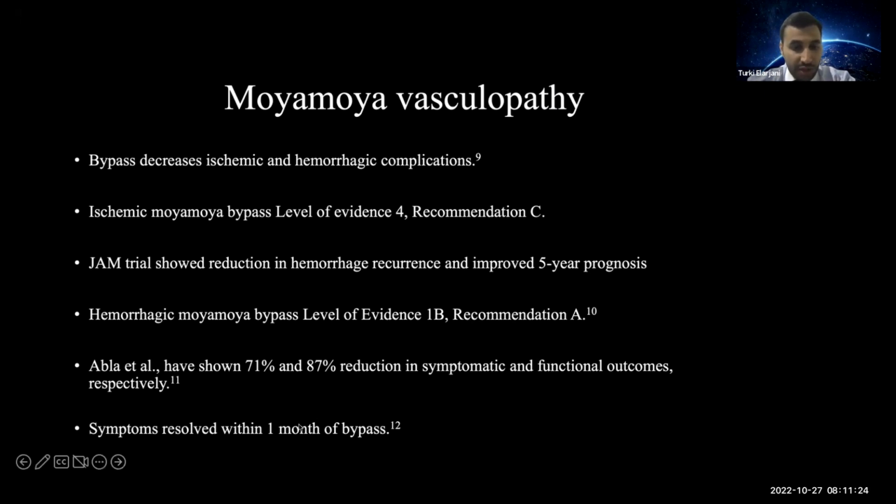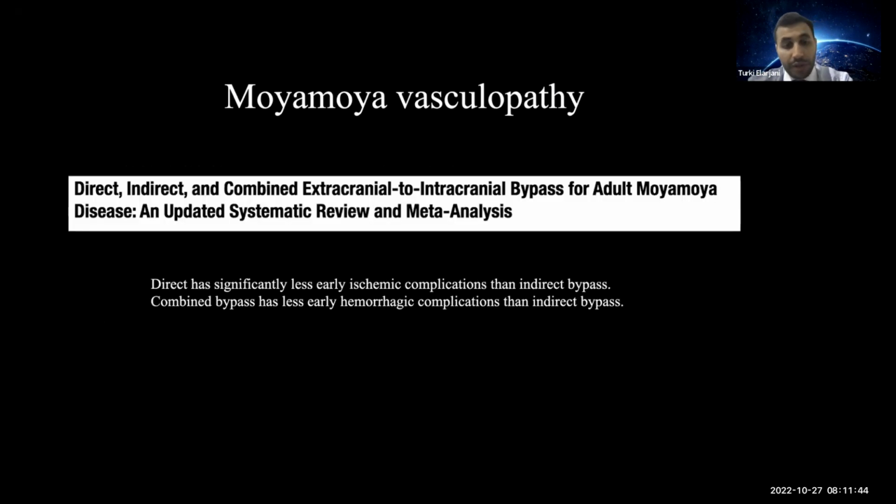Abla and colleagues published a paper a couple of years ago that showed a 71% reduction in symptomatic outcome and an 87% reduction in the functional outcome of Moyamoya vasculopathy. And generally, symptoms resolve within 1 month of bypass in Moyamoya vasculopathy. This is a study that we published last month in the Stroke Journal.